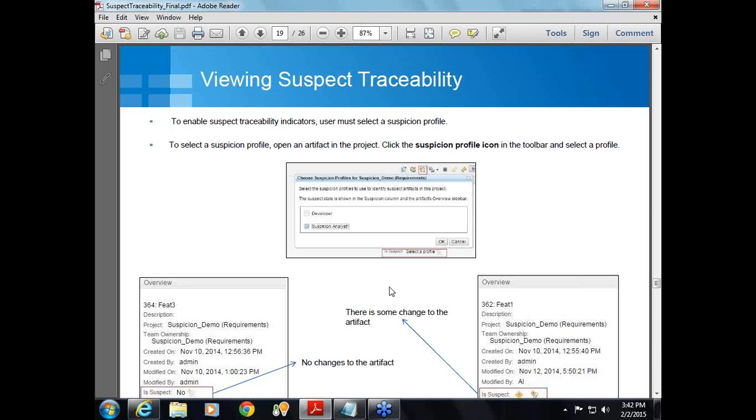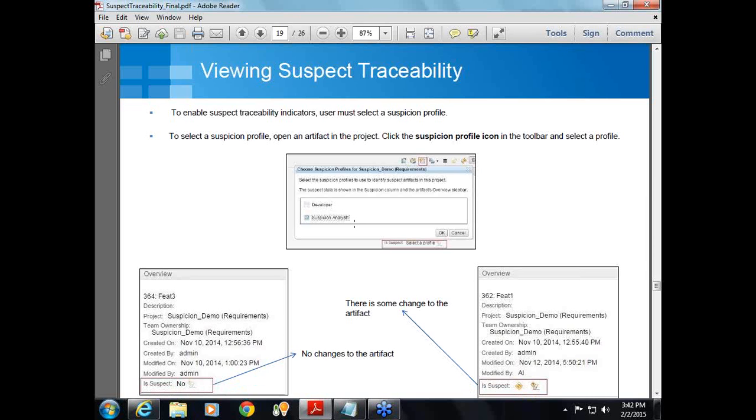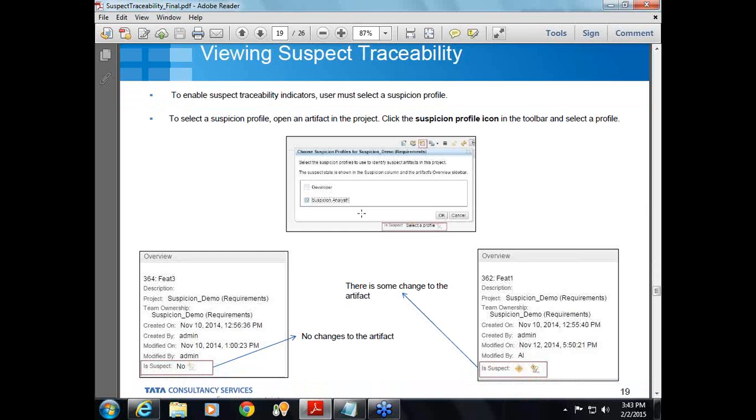So how do you view the suspect traceability? So I told you the user has to select the suspicion profile. You can see here you have developer and suspicion analyst. So these are the two profiles. Before selecting, how you can select it is you have to open the artifact in the editor. So when you open it, you will have an option to select the profile.